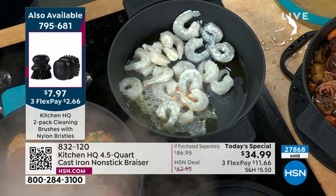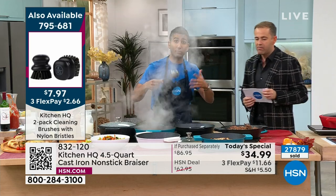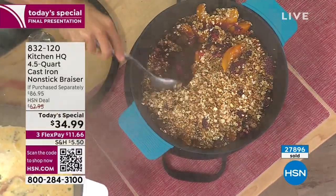Let me show you the bottom of this pan. This recipe is on hsn.com, one of those recipes I talked about that I developed with pictures. It's a sticky cobbler, very easy. But look, let me get to the bottom. All that fruity goodness, not sticking.